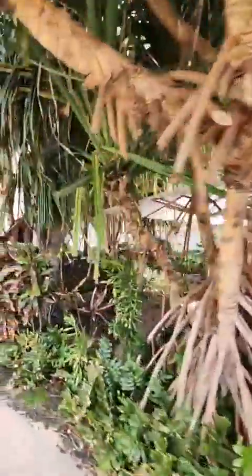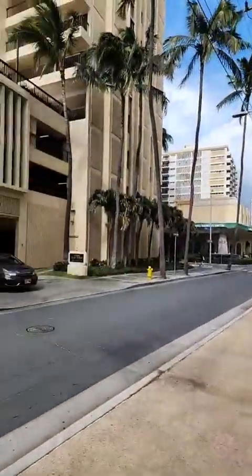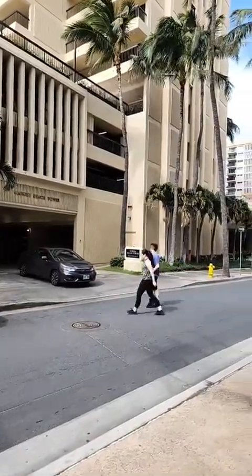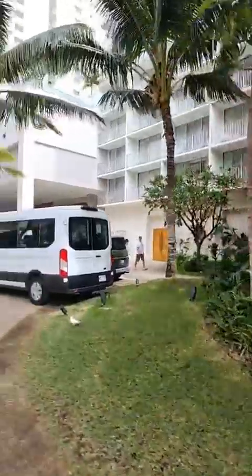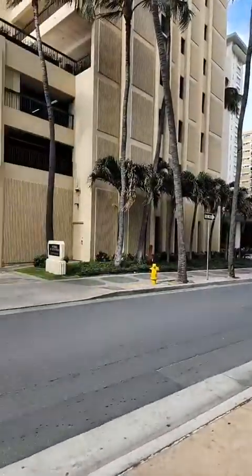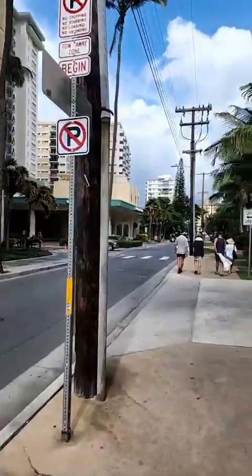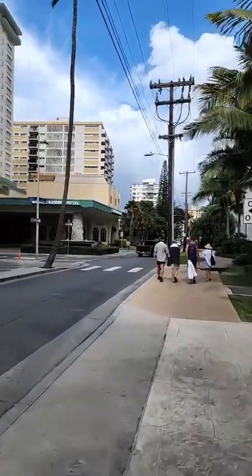I actually forgot who we were showing this hotel to, but this is the Waikiki Beach Tower. This is still an Aston Hotel, which used to own this hotel as well. But they don't use the Aston name. This is long-term rentals, not vacation rentals, but long-term rentals and a hotel. This one right here.